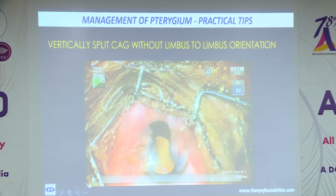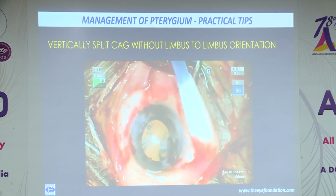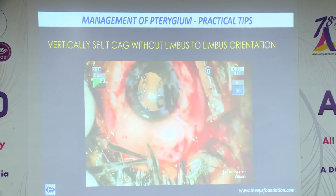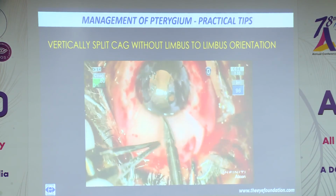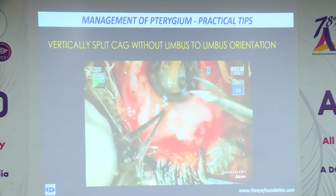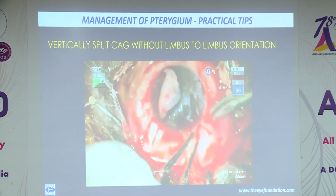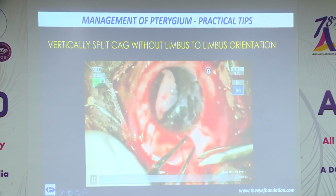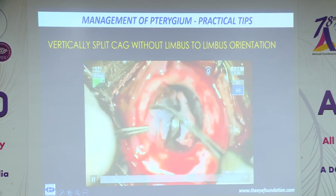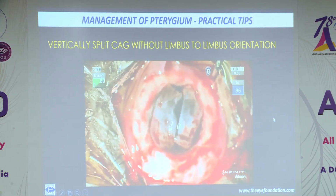Another case is almost grade 3 double head pterygium. You have a large pterygium and a large basilar defect to cover, so your superior bulbar conjunctiva may not be sufficient. If you have amniotic membrane, it is ideal, but if it is not available, you can split the graft into two parts and, without limbus to limbus orientation, you can slide the graft down and place it on the basilar bed. If you see here, this is the limbal end, this is the cut end. Even without orientation, you just have to create a barrier there. This works.